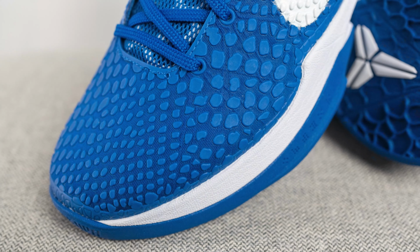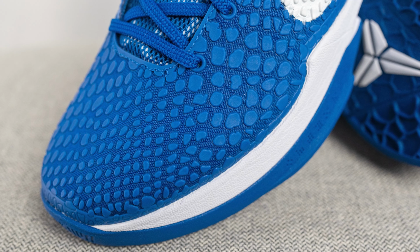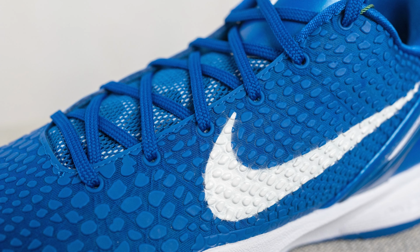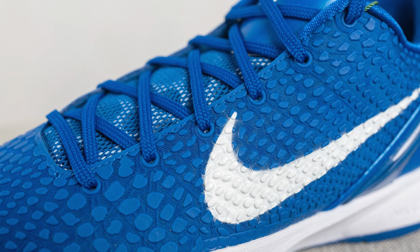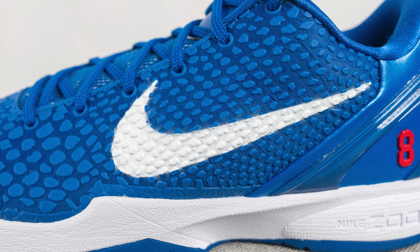However, overlaid on top of this mesh, we have these snakeskin inspired scales, which gives the shoe more durability. For the eyelets, you'll see these are reinforced with TPU in a circular fashion, and then painted on the mesh and scales themselves, we have a white colored swoosh.